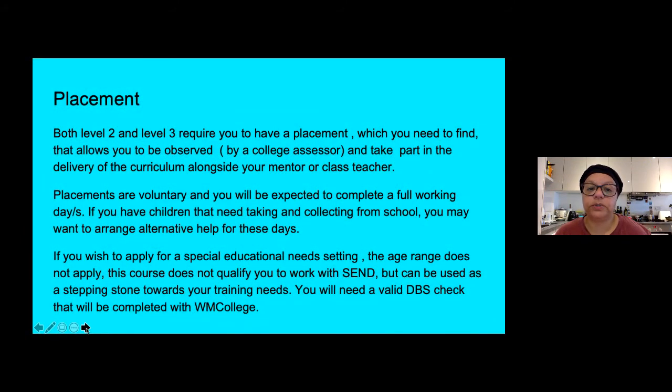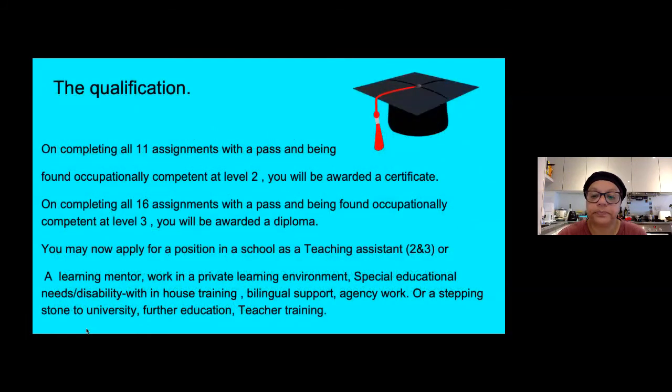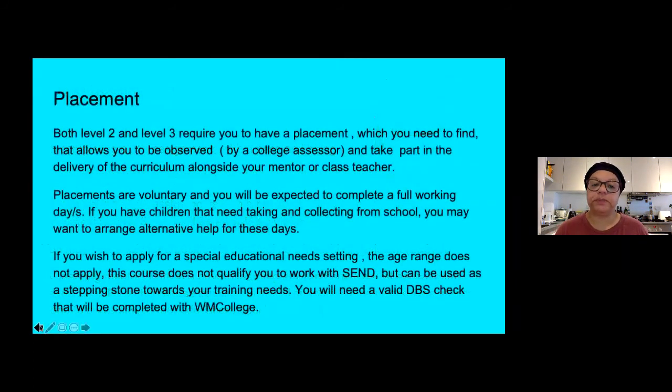So for both courses, you will need to find a placement, and your tutor or an assessor will come and observe you on your placement. The placements are voluntary, so you're not being paid for those. You'll be expected to go in for a minimum of a day a week, but preferably 2 days a week.